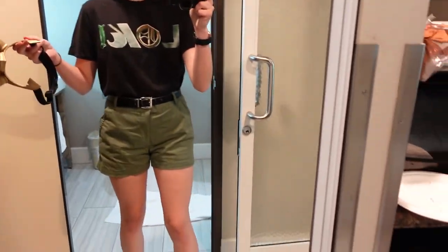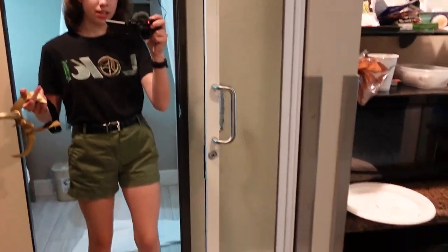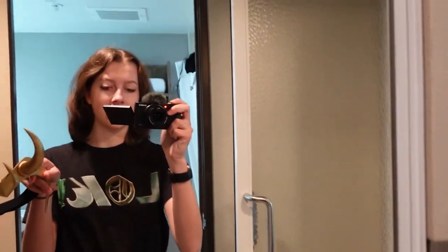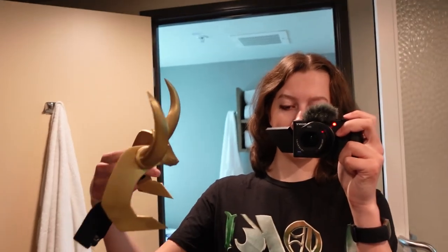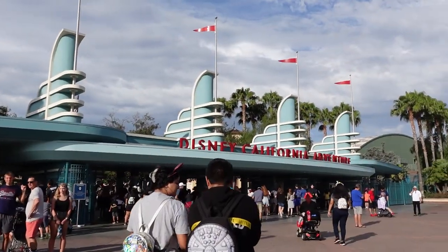Okay, here is the outfit. I'm just wearing these green shorts that I thrifted, this Loki top from Hot Topic, and then my sneakers. And here is the finished hot glued product. I will put it on. I am just getting all my stuff ready to go. Put this on, hopefully it doesn't hurt my face. But yeah, let's head over.